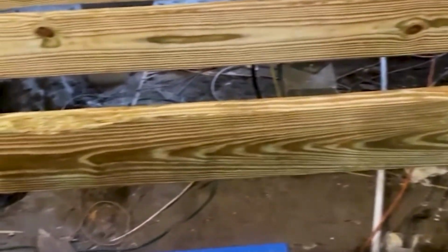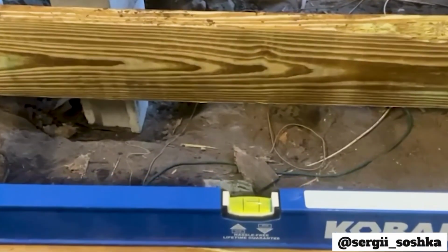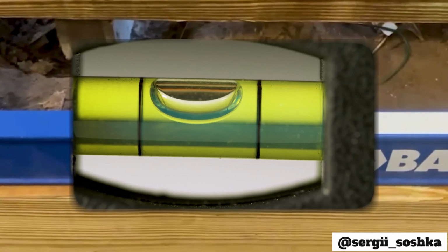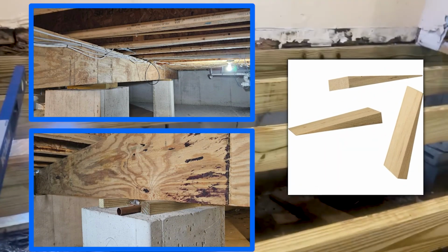But a very important step that should not be underestimated is checking with a level all of the joists to make sure they are flat and level before putting the permanent supporting beam underneath. And you might need to shim the beam if that's a necessary step to get the joists leveled.